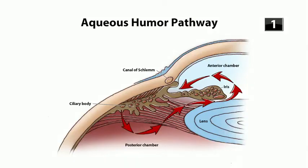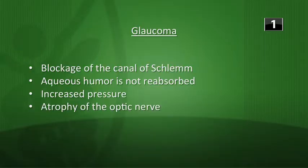Let's do the warm-up for Biochem 16. First question, what's the pathogenesis of glaucoma? So glaucoma occurs because there's obstruction that prevents reabsorption of the aqueous humor at the canal of Schlemm, and that leads to increased pressure and eventually atrophy of the optic nerve.